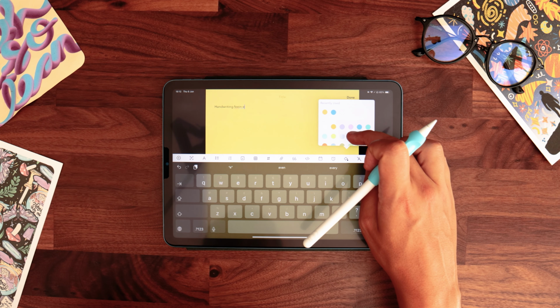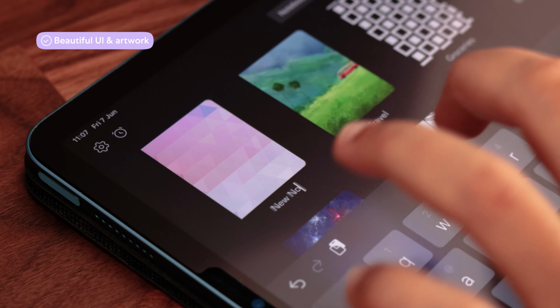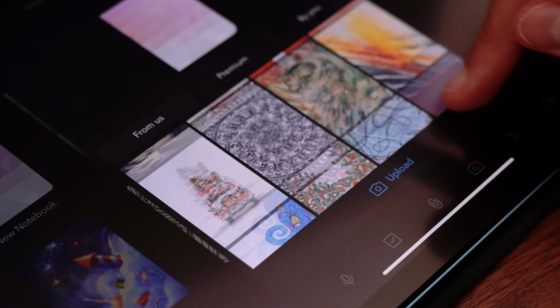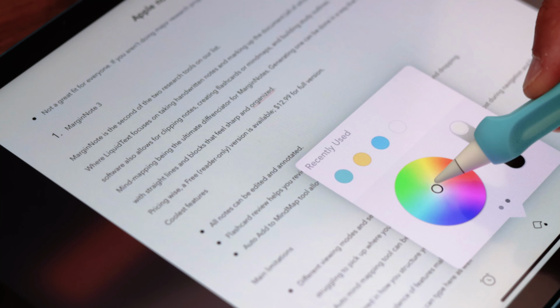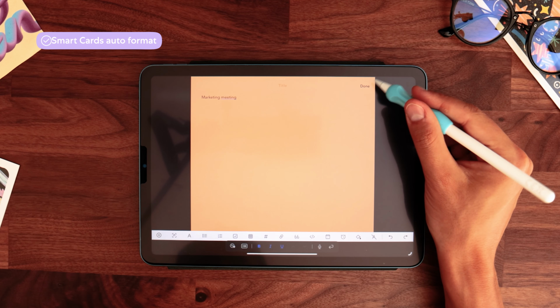Just by looking at it, you can see that it takes a different approach when compared to most note-taking apps on this list. The beautiful UI and artwork makes this app one of the most aesthetically pleasing to use. And I'm one of those people that likes to use something that looks nice. The post-it note appearance and colors look slick and allow users to easily differentiate between their notes. Lastly, the smart cards automatically format saved content, keeping these notes nice and tidy.